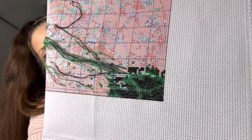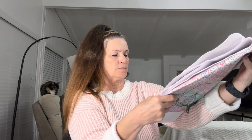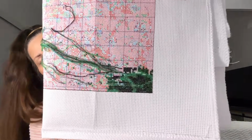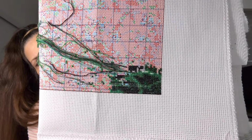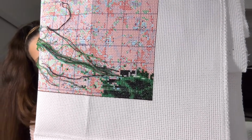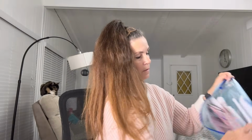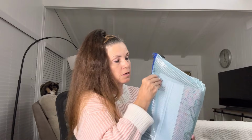It's probably around 500-600 stitches. And again, I've only been stitching on this during the stitch and chat, at least so far. But I am going to get another frame, and then I will continue with this one. I don't know if I'll be able to squeeze in 4 stitch-alongs a week, but we'll see.